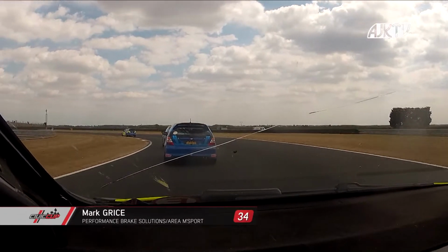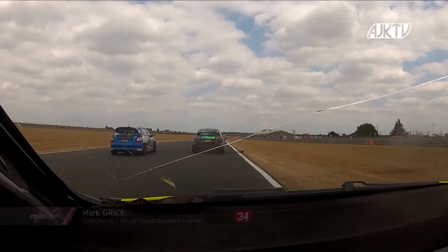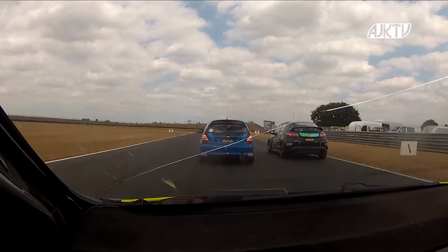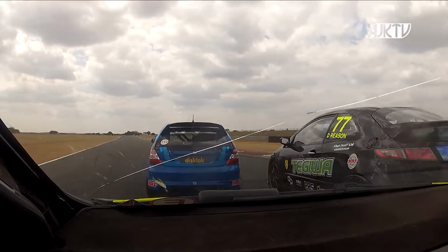Rob Baker coming under pressure at the moment from Mark Grice in the 34 car. Mark 4th in the championship, just 3 points adrift of Daniel Reason, but Daniel is up front at the moment, and I think about to be passed by Rob Baker, who's looking down the inside line. This is always a potential passing place. I've got to take my hat off to Reason there.